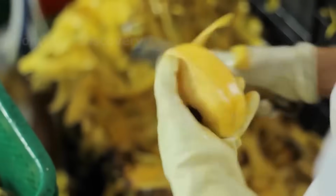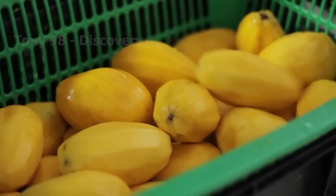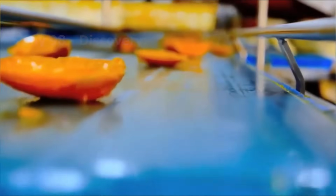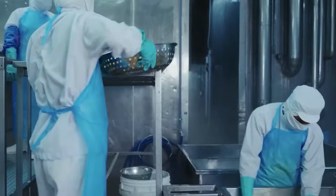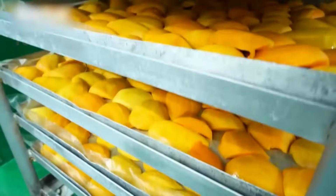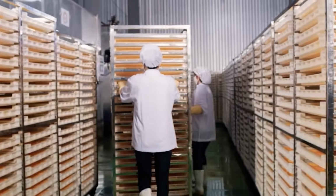Workers then begin peeling the fruit, a crucial step to ensure uniform texture and appearance in the final product. The mangoes are sliced into even pieces. The thickness of the slices may vary depending on the final product required. The mango slices are placed in specialized drying machines. These machines remove moisture from the mangoes while preserving their flavor and nutritional value.